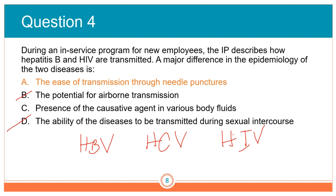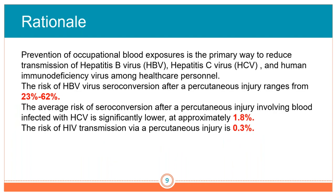So you can see how in this question they are testing your knowledge on occupational exposures, seroconversion, and which disease is the riskiest. So it's a lot. They're asking a lot on this question for you to know a lot. But the answer is A, the ease of transmission through needle punctures. I hope that makes sense.